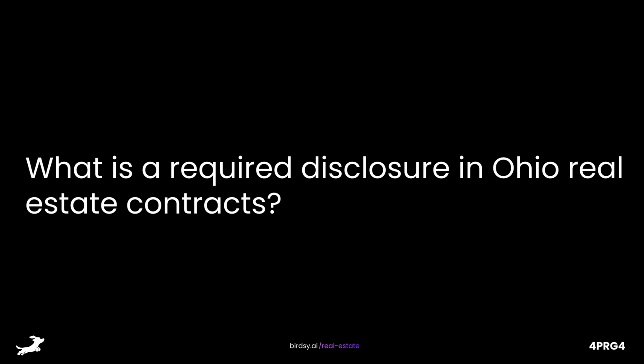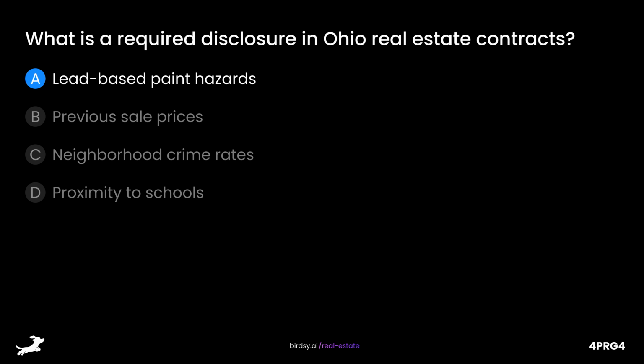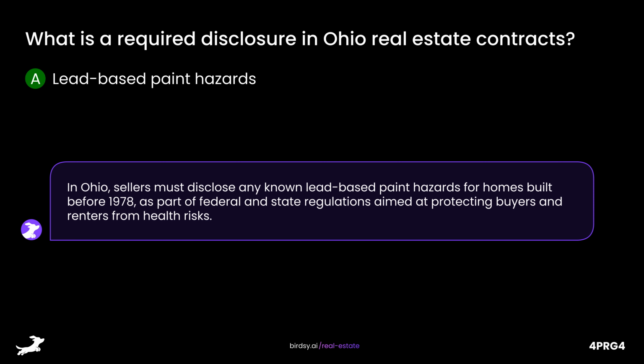What is a required disclosure in Ohio real estate contracts? Is it A, lead-based paint hazards, B, previous sale prices, C, neighborhood crime rates, or D, proximity to schools? The answer is A, lead-based paint hazards. In Ohio, sellers must disclose any known lead-based paint hazards for homes built before 1978 as part of federal and state regulations aimed at protecting buyers and renters from health risks.